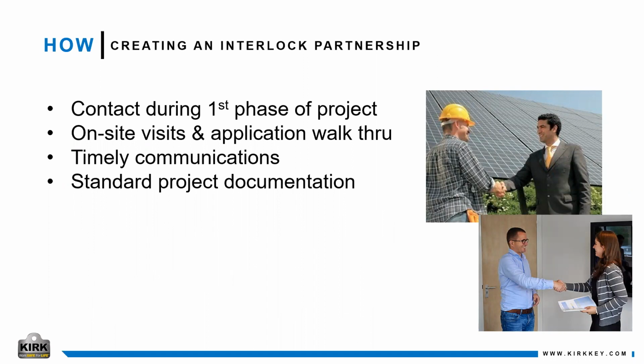So the first step that we encourage is to get a hold of KIRK Applied Engineering Service as soon as you know your project requires a trap key interlock. The more upfront that we can be involved in the project, the more efficient the design process will be.